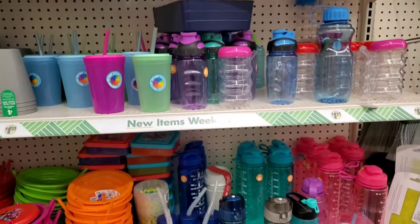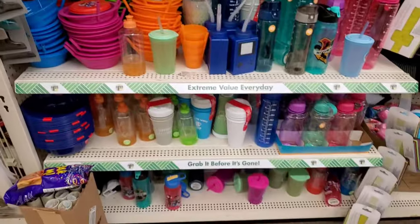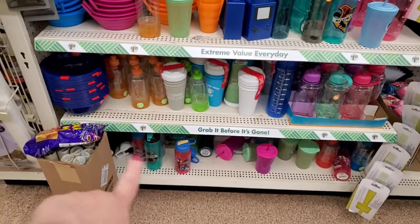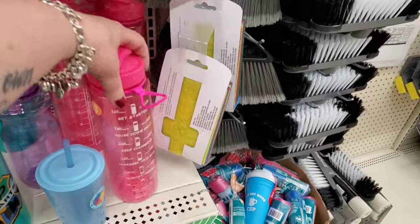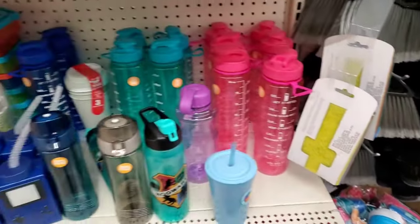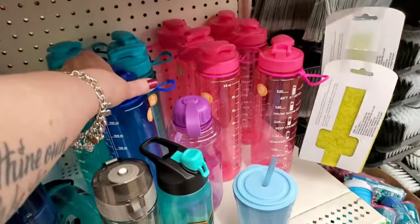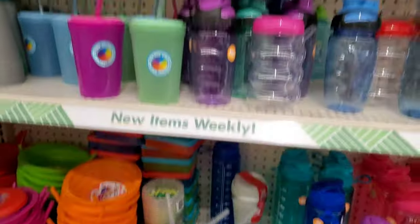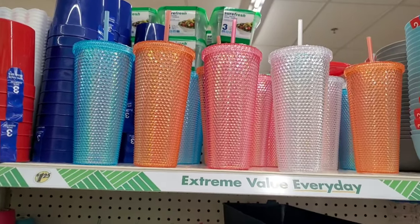Look at the comparison. I mean, yes, we're always getting awesome reusable cups at the DT. Those water bottles are by Zak. They have brought back the motivational water bottle, which is awesome. It's just $1.25, and I've already shared that with you guys. They have some here too, and these are a great buy as well. But to get that for that price is amazing, and that's why you got to really hunt for them.